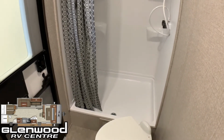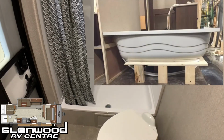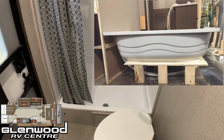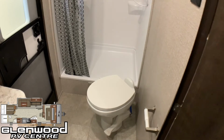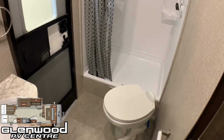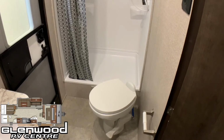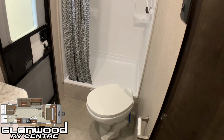And Jayco does take the extra effort to put plywood bracing underneath that shower pan, which provides more support. So definitely when you're shopping for trailers, step into the shower, step into the tub, and if it feels squishy underneath your feet, there's just not that much support there, which just means there's more room for the pipes to move and wiggle, which can cause leaks that you don't necessarily want.